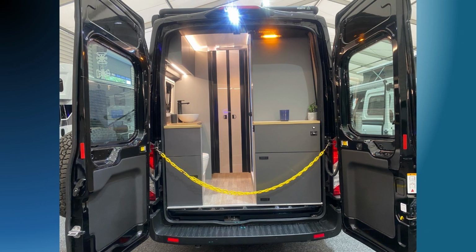Now moving round to the rear, and you'll see the barn doors are open here. Again, you can appreciate, as it was a concept model, it was roped off or chained off, and you weren't allowed to get inside. You were only meant to have glimpses of this.